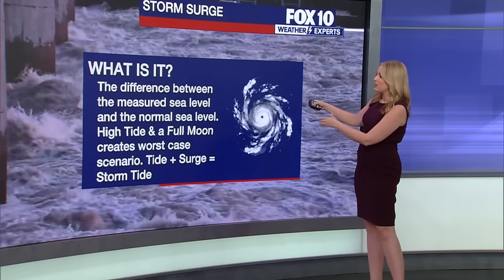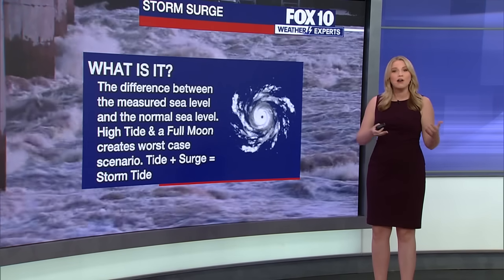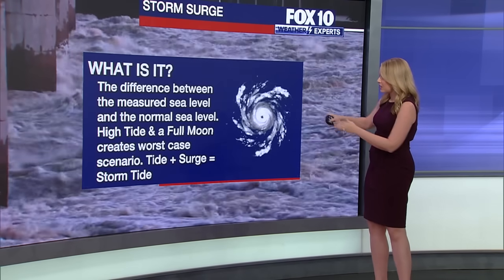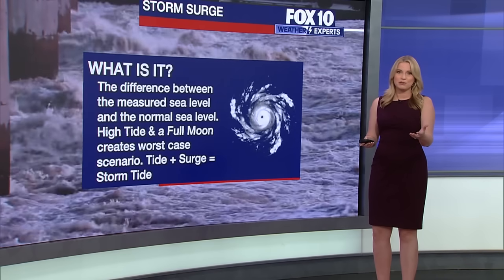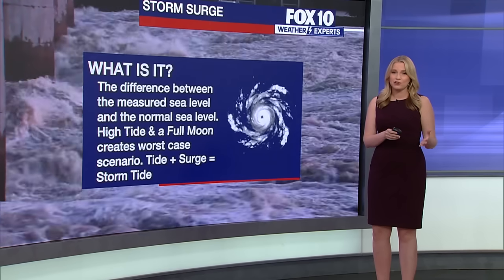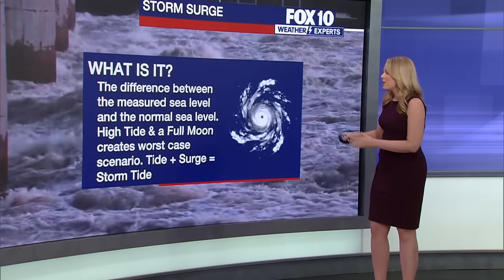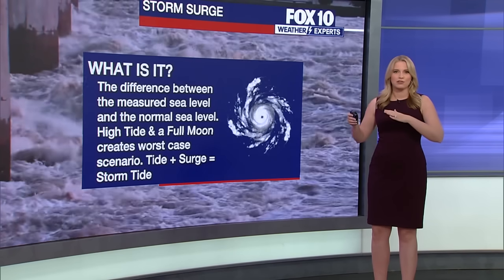It is the difference between measured sea level and the normal sea level, or where the ocean would typically be if not for that storm rolling through and creating those much larger waves. High tide and a full moon creates the worst case scenario, because it starts to elevate the sea level. So unfortunately, we are looking at high tide near the time of landfall. And on top of that, we are nearing a full moon as well. Tide plus surge equals storm tide. That is that final height of water that moves inland and causes damage during a hurricane.